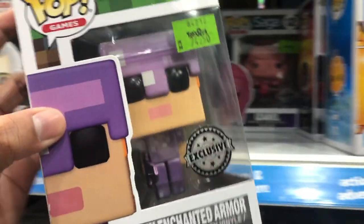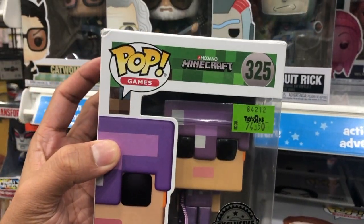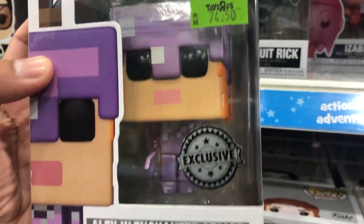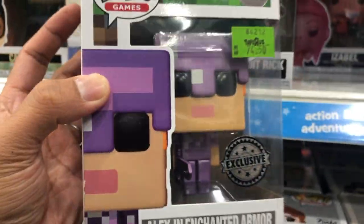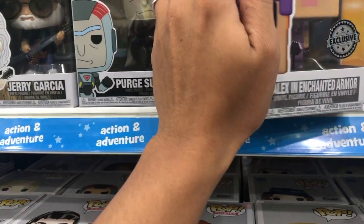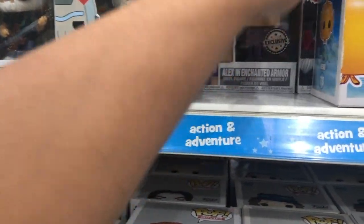The exclusive one. Minecraft. I like seeing enchanted armor. So tak follow pun Minecraft ni, so tak tahu karakter siapa, but it says got this exclusive sticker. Can be very valuable juga kalau korang jual.